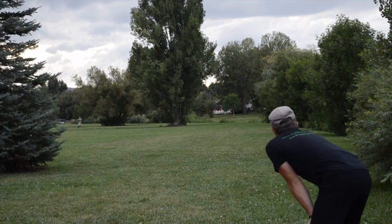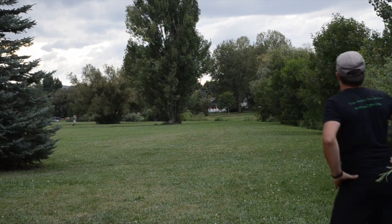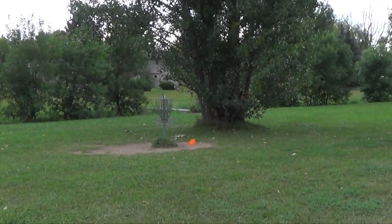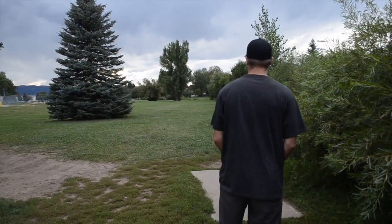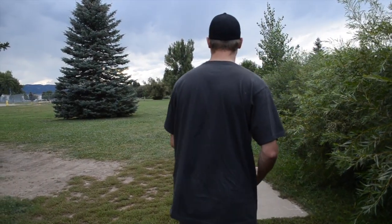Put this one out wide. Looks like it's coming back in. Crashed into the tree, dropped him right next to the pin. So tree definitely slowed him down on that one. And good shot.